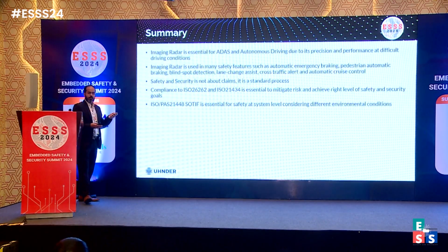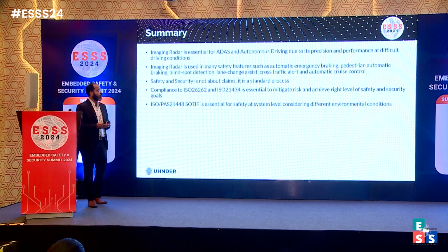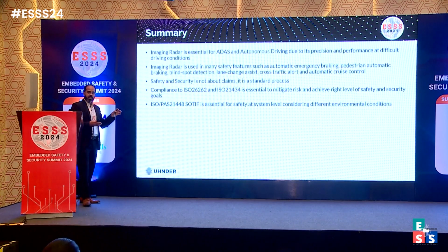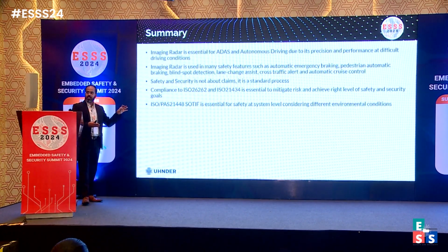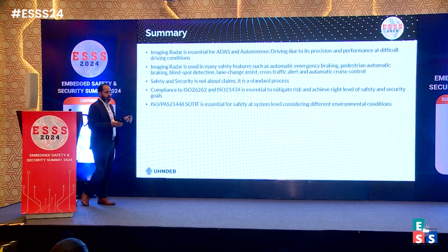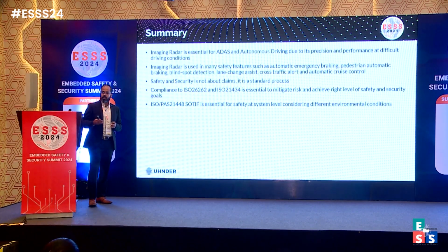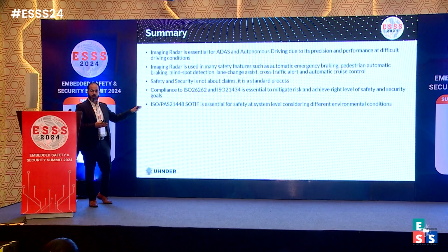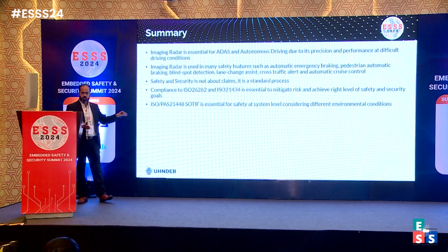To summarize, the imaging radar is a critical sensor for ADAS and all the autonomous driving applications. The fact that it works in many driving conditions where the camera and the other technology fails gives it a significant advantage. Safety and security is not about claims, it is about a process. Compliance to ISO 262 and 21434 is essential to mitigate any risk. But ISO 21448, which talks about the safety of the intended function, is important to ensure that safety is also achieved at the end function level, and that cannot be ignored in the system.